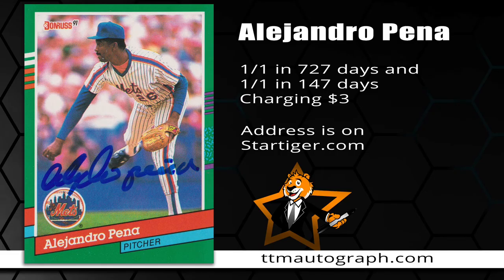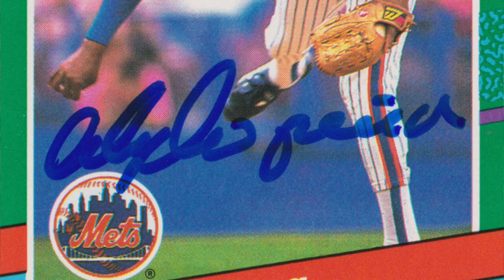Next, we have Alejandro Pena. Now, he too signed two different returns, that one I thought was lost, so I sent again. He signed 1 of 1 and 1 of 1 in 727 and 147 days. And he is asking now for a $3 donation per card. So please keep that in mind. You will want to send $3 if you are sending to Alejandro Pena, and that address is on Star Tiger.